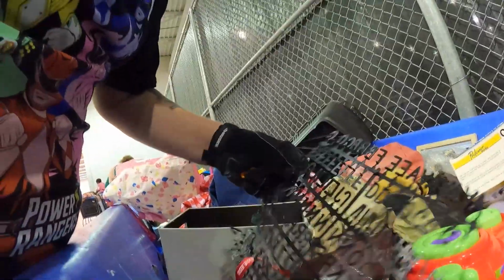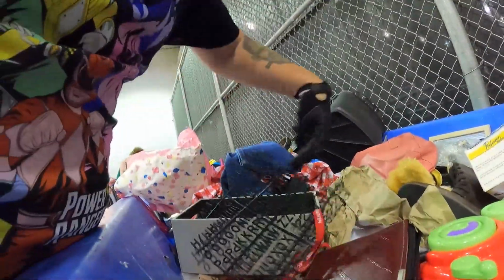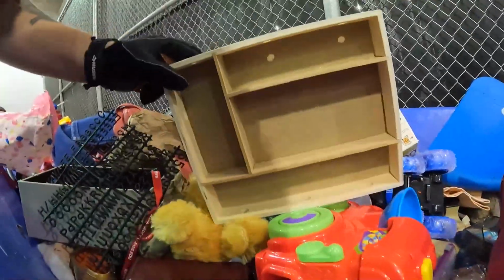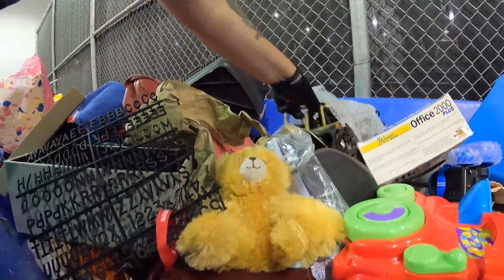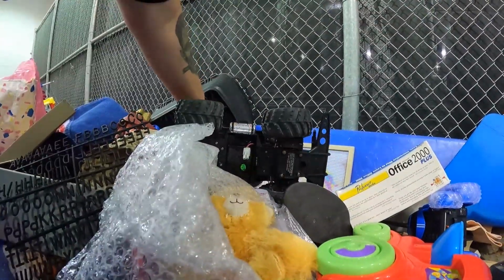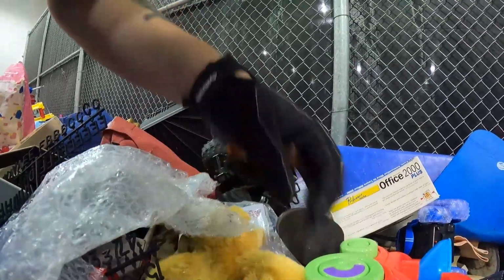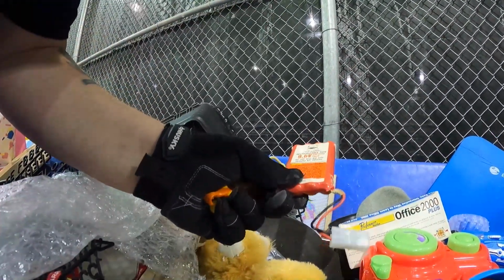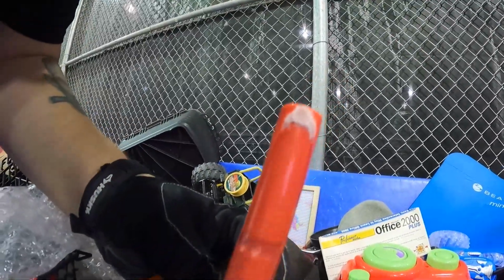Whole bunch of letters here. I think if you have one of those boards that you can spell stuff out in. Ooh, that's cool. Did we see this already? That's a cool Jeep right there. A lot of cool remote control cars out here today. Here's a battery pack. That looks like it's corroded.